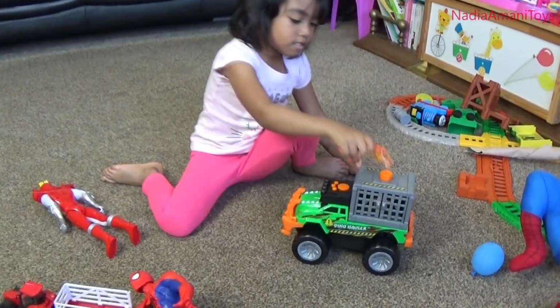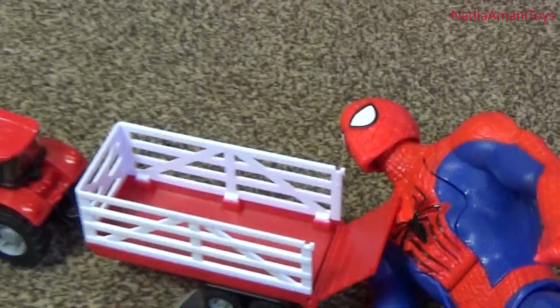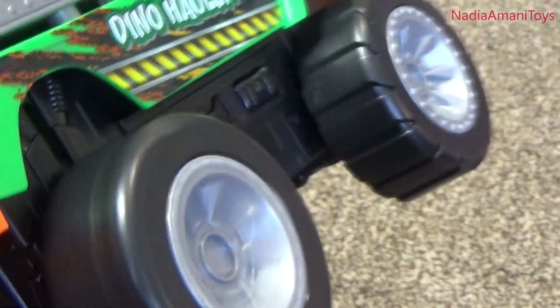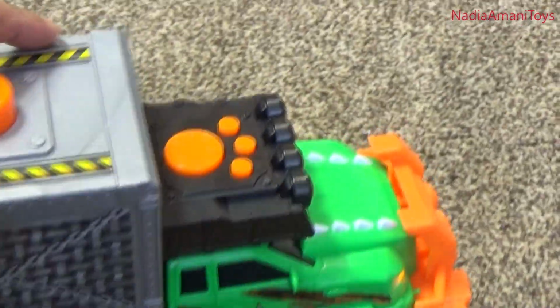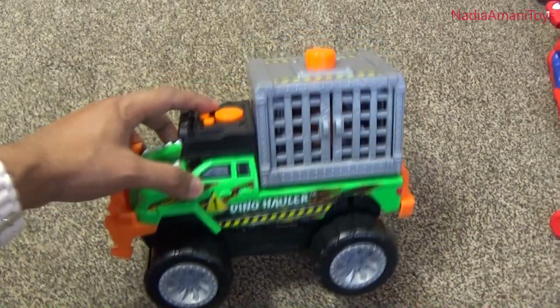Ooh, Amani. What's that? Is that a tiger there you've got? Yeah. Wow. Hi, Spidey. Oh, look. An elephant wants to go in there. No, no, you have this here. Thank you. Whoa! I want to put anything else in it, Dad. A baby dog.